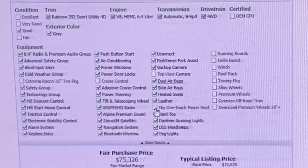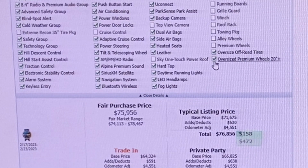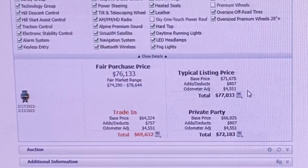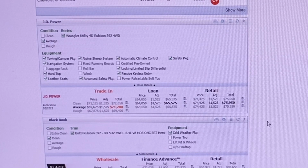Now, whenever we go down to KBB, it does let you click a few extra options. So we've got oversized off-road tires, premium wheels, we've got the towing package, that's about it. Everything else is added in standard on these Rubicon 392s. But you can see right here for trade-in, it's going to be based at $69,632. Fair purchase price is $76,133, and the typical listing price is $77,033. Now, essentially, I go over all that just to show you guys what these things are actually worth.